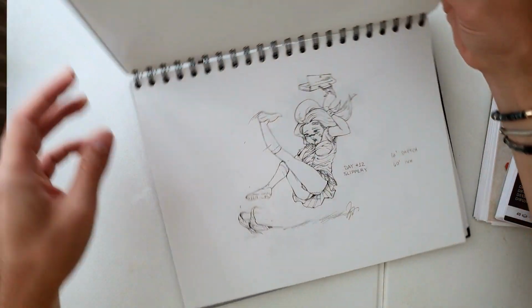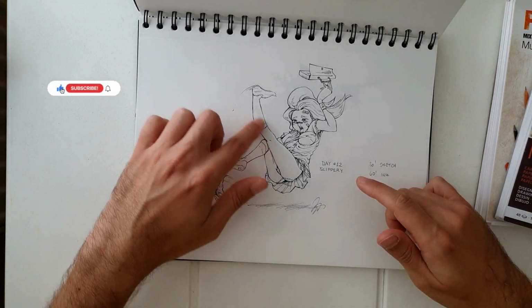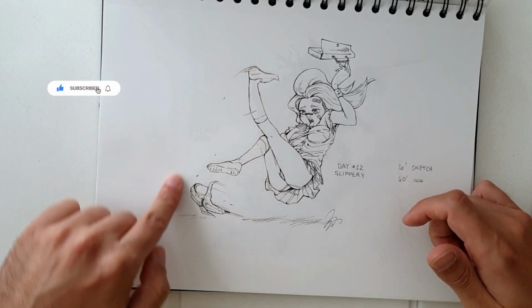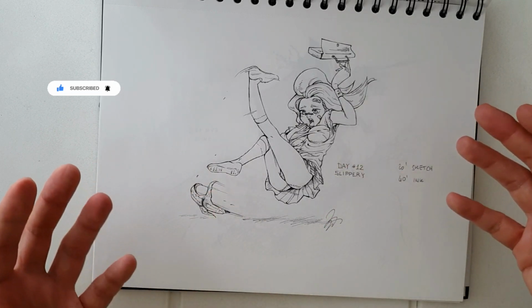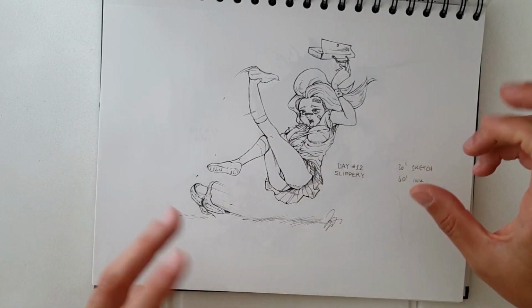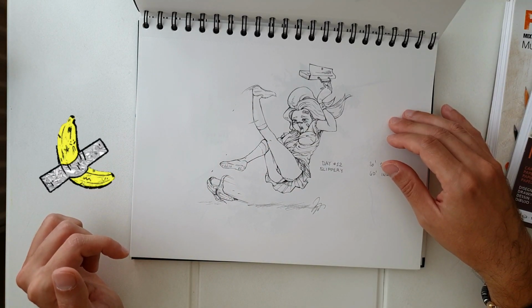I was more flexible at day 12 with Slippery because apart from this leg that can be a little bit strange, I think the whole composition was good, the dynamicity of the character is good. I make this fan service style manga, apart from the leg and the banana that is not perfect.